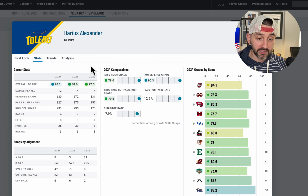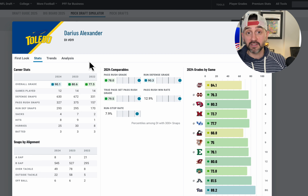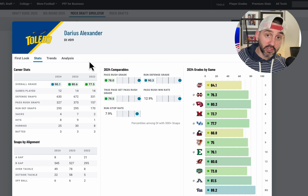90 overall grade with Toledo, and he's got monster long arms, 34 inches, and he's really good at getting first contact and using them to separate from these offensive linemen. That makes him really effective in the run game. You can see that by that 90 PFF grade. He sticks out his arms. He's able to see where the ball's going and shoot into those gaps.